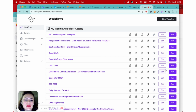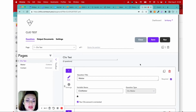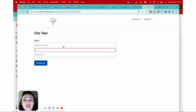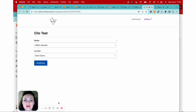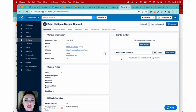So if you just had, for example, 2 questions, which is the matter and contact, or even just one, just the matter is sufficient as well, then you'd be able to access lots of different information about this matter or a contact just from these 2 blocks, because it's actually going to pull all of the information and the fields that you have available within a contact. As long as they're filled out, you'll be able to insert those into the different sections.